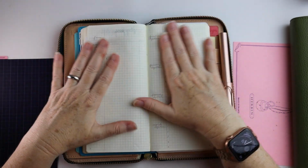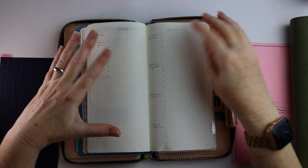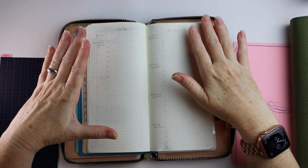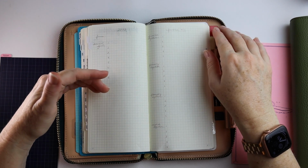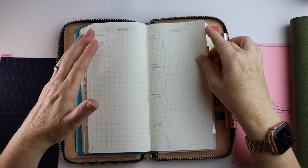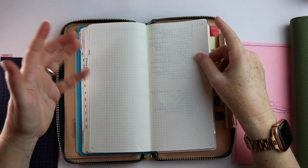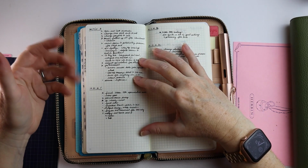I started laying out in pencil a potential idea for how I would do some goal tracking in here. I think I would only maybe do it to the monthly level because those things don't change very often. So I just laid out what that might look like. Once I have an idea that yes, this is what I want to do, I'll probably ink it in. I left an extra page just in case. And then we get into the dailies.